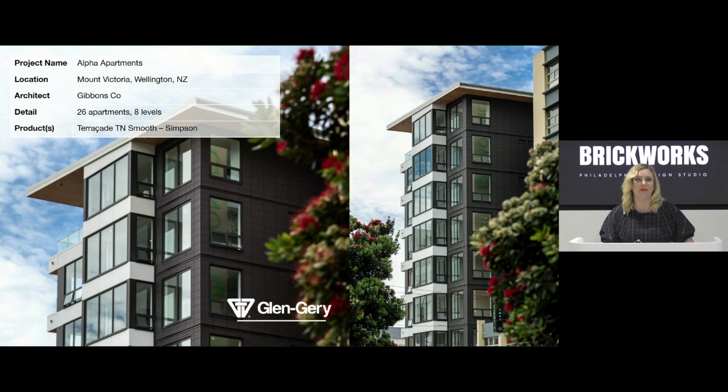Next up, we have Alpha Apartments in Mount Victoria in Wellington, New Zealand. This is Gibbons & Co. project. It's 26 apartments over 8 levels. Here they've used the Terraçade TN Smooth in Simpson for all 8 stories of that building, and it really shows the luxurious, smooth, and modern finish you can achieve for your apartment buildings in those sort of mid-rise applications, really well suited to the TN tile, creating a beautiful, smooth look that will require no maintenance for this apartment building, which is great.